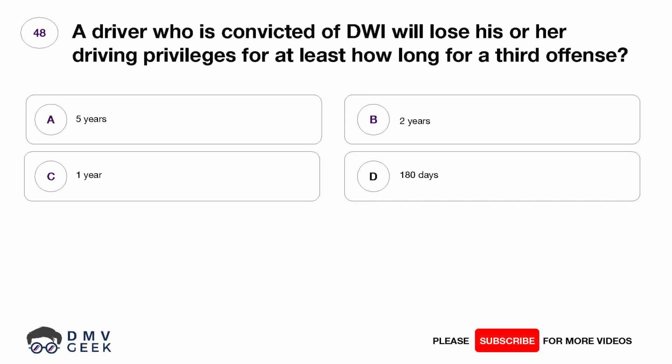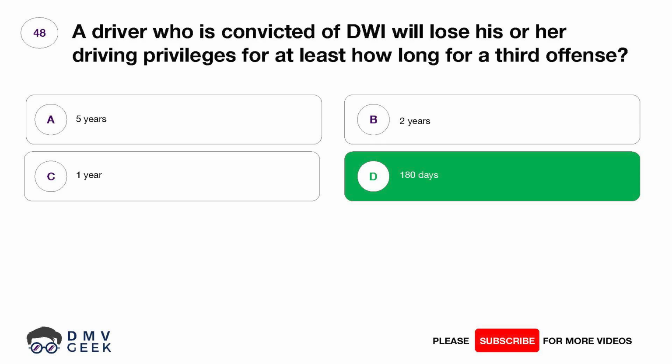Question 48. A driver who is convicted of driving while intoxicated will lose his or her driving privileges for at least how long for a third offense? A. 5 years. B. 2 years. C. 1 year. D. 180 days. The answer is D.